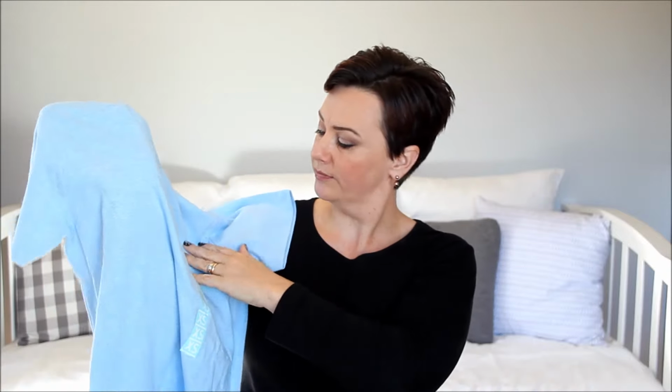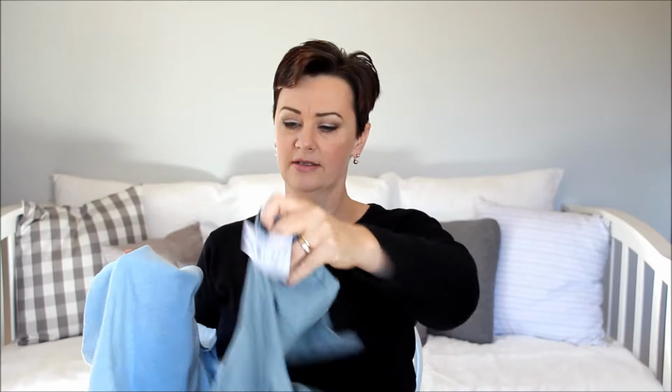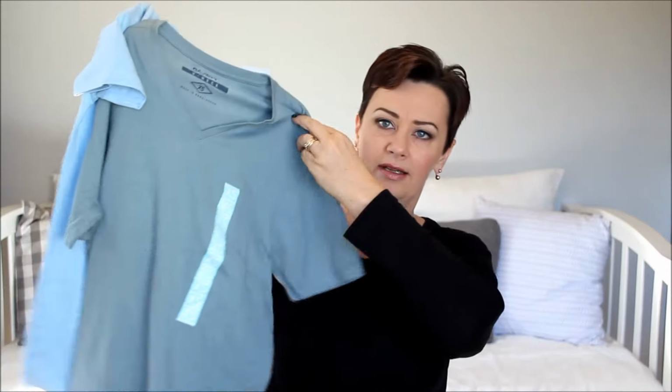So I've mentioned before that Daniel only wears v-neck t-shirts. He won't wear round neck t-shirts. So I bought a couple more for him. I got a blue one with a heathered look, and this one is kind of a bluey greeny color. These were $5 each.